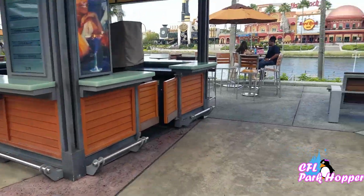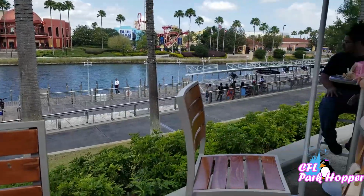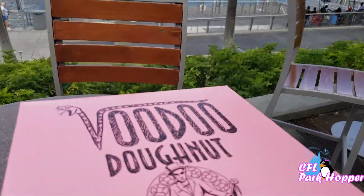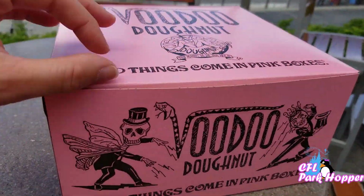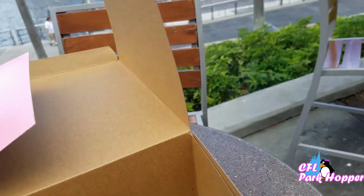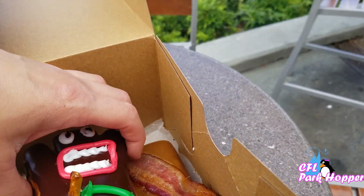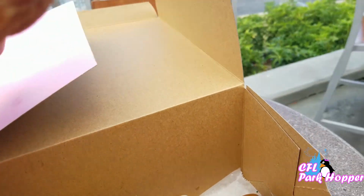All right, I'm gonna come over here and show you these donuts. Look at our view of the water here. There's the boat launch. And here we go, Voodoo Donut. Good things come in pink boxes. It's pretty neat. Okay, I got 4 donuts. I'm just gonna take a bite of these to try, but I got the Voodoo doll. So let's give that a taste.